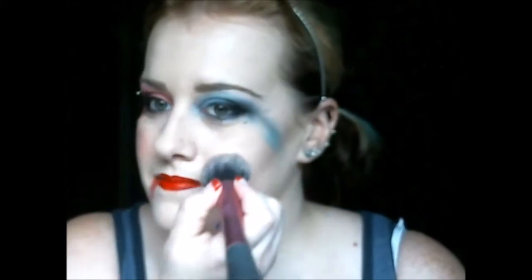And then I'm going to take my TooFaced blush sample and a Real Techniques blush brush. It's like a bright pink color, which is kind of perfect for this look. It just adds a little bit of something to the cheeks. Not too much. It's very pigmented, so you want to kind of have a light hand with this blush here, guys.